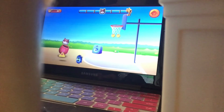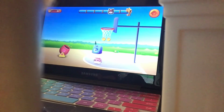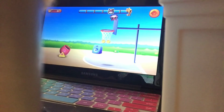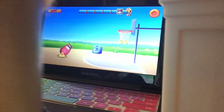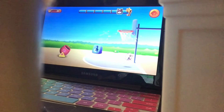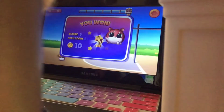Now only one more. If I lose one more time, I'm gonna lose. So I need to get these shots. They totally went over. Yeah! Okay, one more shot. Oh, actually, I'm done. Yeah, I got another trophy to put on my wall.